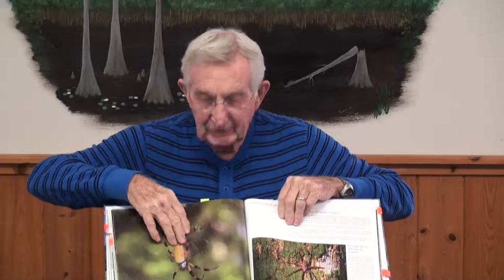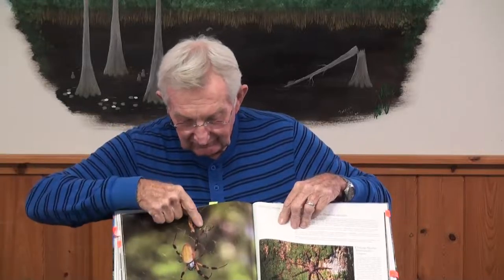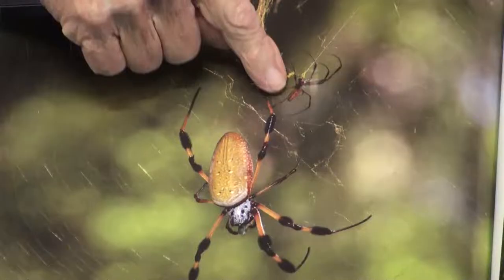This spider, the spider here on this page, is a golden silk spider. This is a female spider. She's on this side of the web, and she always hangs on the web with her head down. There's her head down here. So she always hangs head down on the web. Here's a male. This is the male golden silk spider. And he's on the other side of the web. And he has to stay there until she gives him the signal, yeah, I'm ready. You can come over now.